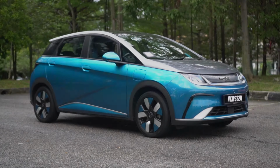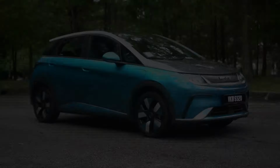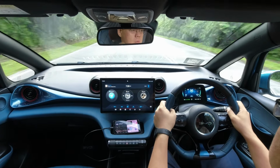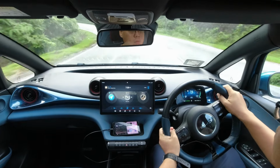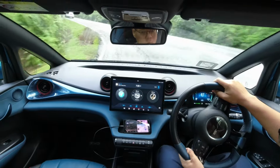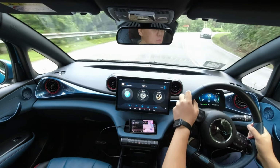Recently, I had the opportunity to review the BYD Dolphin extended range version. I'm here to put it through its paces and determine if it's a worthy contender against the traditional internal combustion vehicles. Join me as we explore the features, performance, and overall value of the BYD Dolphin. Is it time to make the switch to electric?